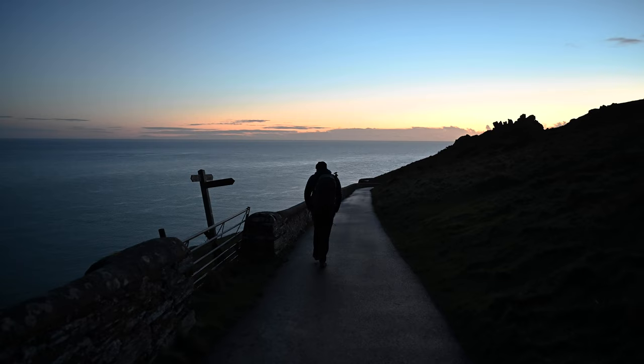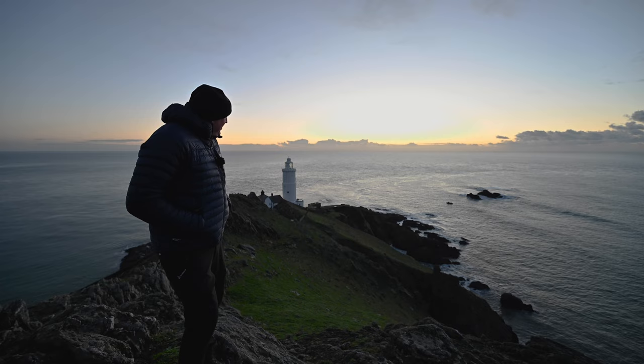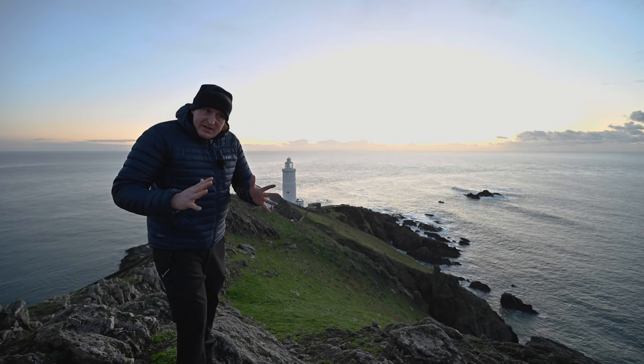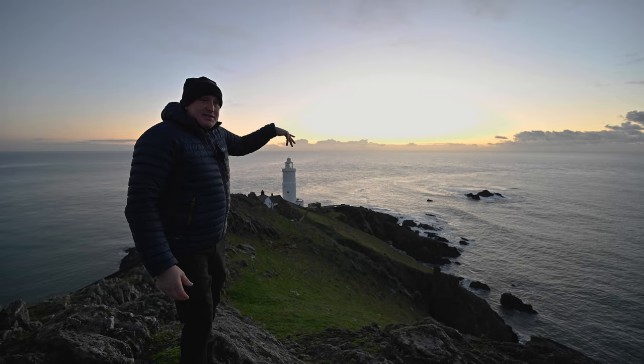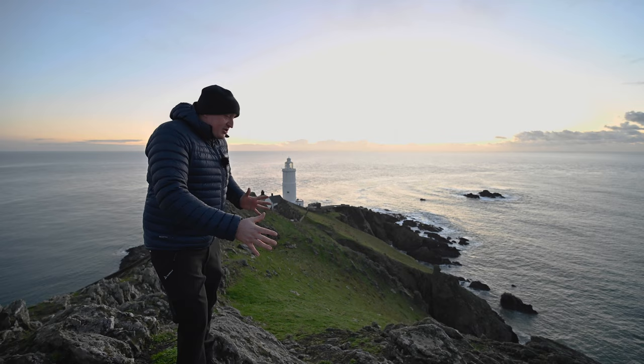How beautiful is this? Got up bright and early this morning to come up here to Start Point Lighthouse, one of the best places here in Devon to watch the sunrise. Got a bit of cloud over the horizon, which is going to delay our sunrise a little bit. But once that peak's over, we're going to get some beautiful golden light here on the coastline. And yeah, we're going to go down there, find some nice compositions, get some shots, and see what we can do.